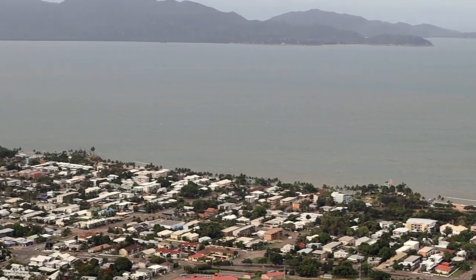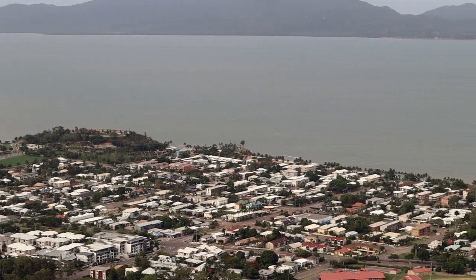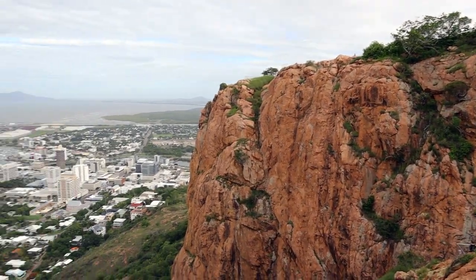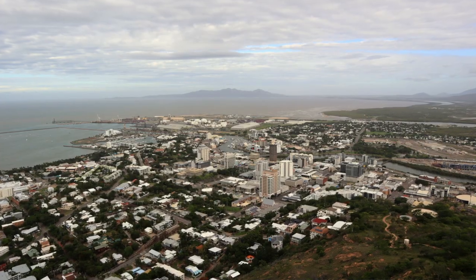Castle Hill is pretty cool. It gives you a great view of the city, all different sides. The beach area, the city area, it was really pretty. I don't think you need to spend a ton of time up there, but it's really nice to get a full 360 of the whole city of Townsville.